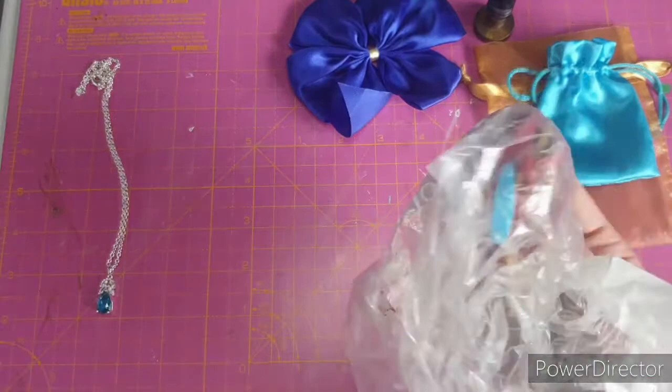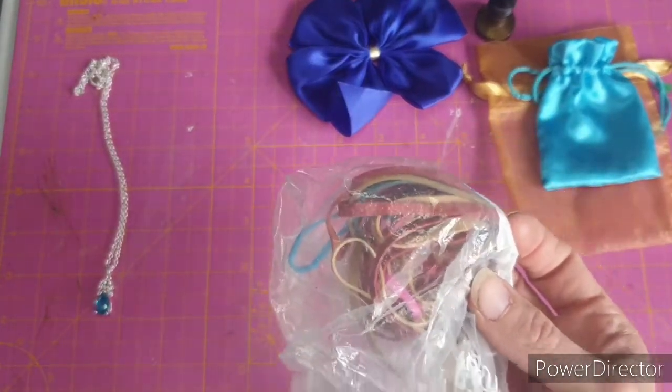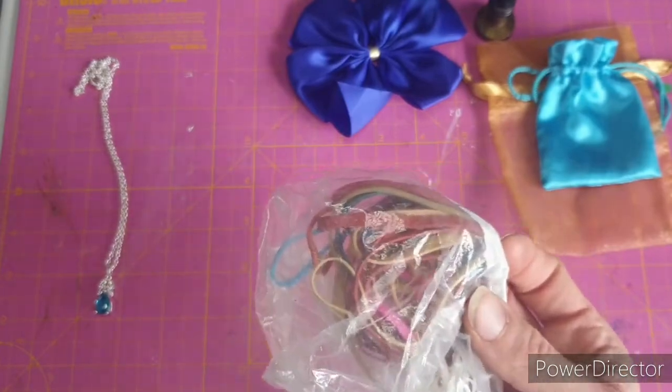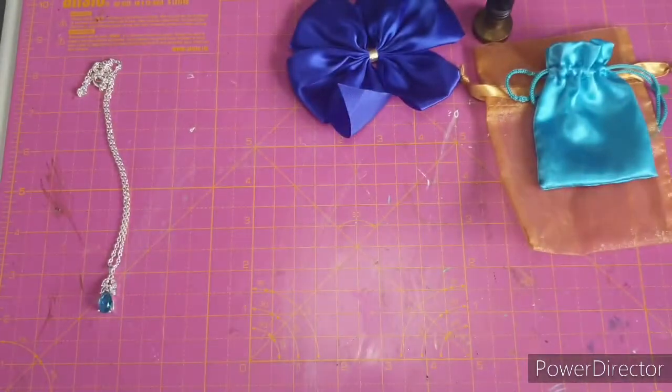Now, I know this is just a bag of rubber bands, but I thought it'd be really useful for my journal. I use traveller's notebooks in there and the rubber bands are always breaking, so I thought, well, I will grab a bag of rubber bands and then I have an endless supply when I need them.